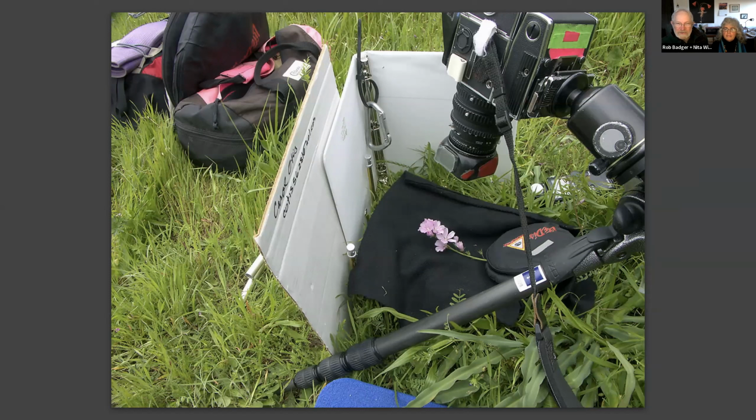You can see that we use all sorts of things to protect the flower from the wind. And this was a nice overcast day in March. I had photographed the flower, and about 5 minutes after I had packed up, it started raining. But it started to pour, actually.